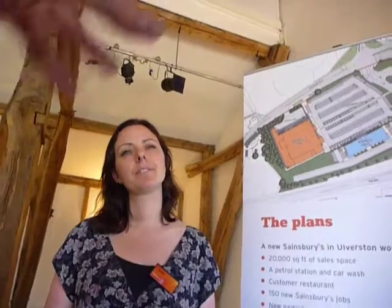That would be the worry in the town, that you end up putting local businesses out of business. You would argue that people are going to use supermarkets anyway, and you're saving them the trip of going to Barrow. Absolutely, because we know that there's a high proportion of people who live in the area who travel outside Ulverston to do their main food shopping. About half of people who live in the area don't do their main shopping in Ulverston.